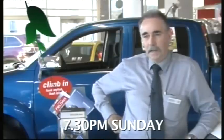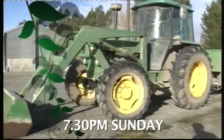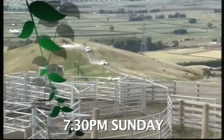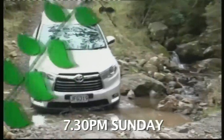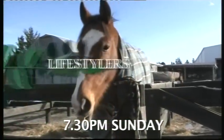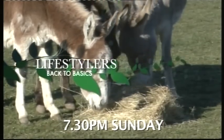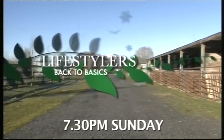Oh, a lifestyler can be anybody. We look at a lifestyler as someone who perhaps has been a farmer and is retiring into a smaller block. It could be someone who's working here in Dunedin and has a few acres at home. It could be mum and the kids with the pony on an acre. You know, it's anyone that's got a little bit of land rather than just the quarter-acre section.